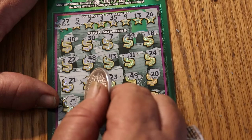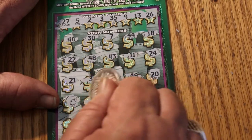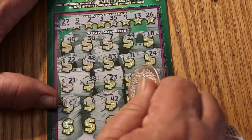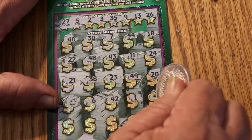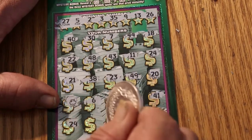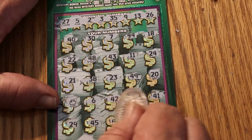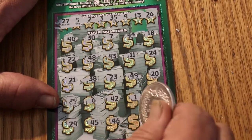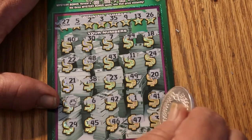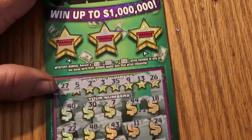You see, it's interesting. When I always say that something should be popping, it usually does. At least so far. 6, 42, 1, 41, 29, 45, 46, 47, and 31. So we just have the single thing there, the money bag symbol.